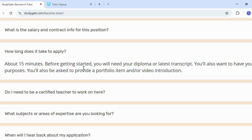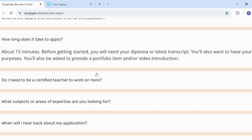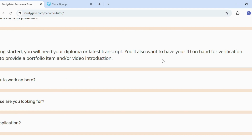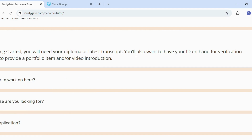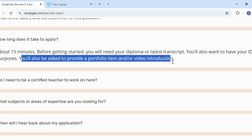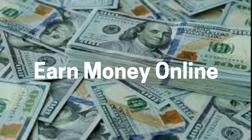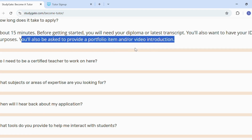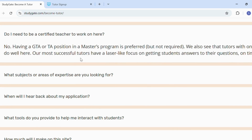Now, how long does it take to apply? You only require 15 minutes to apply on the platform. Before getting started, you will need your diploma or latest transcript. You will also want to have your ID on hand for verification purposes, and you will also be asked to provide a portfolio item and or video introduction. Then, do I need to be a certified teacher? No, StudyGate doesn't ask you to be a certified teacher.